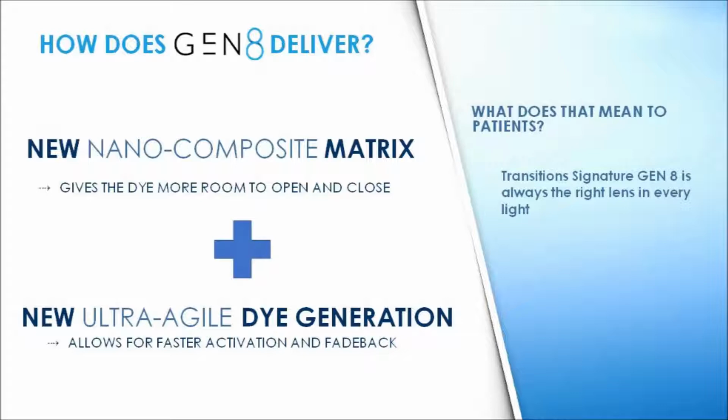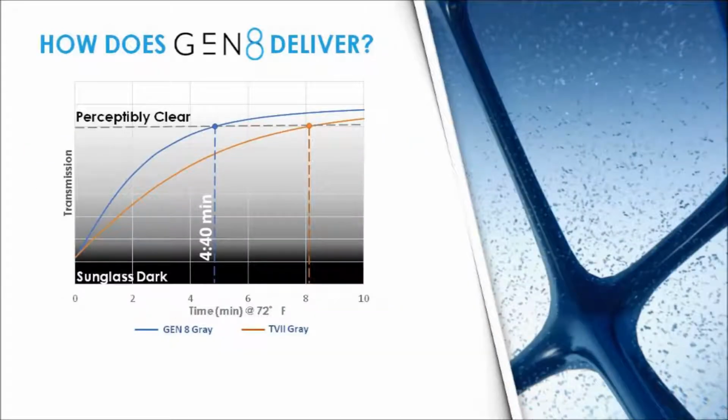The revolutionary performance of Transitions Signature Gen 8 comes from two R&D breakthroughs. First, Transitions R&D scientists identified dyes that are super sensitive to UV light, so they naturally activate very quickly. Secondly, they've created an environment that allows the dyes to change states more freely. When changing states, adaptive dyes need to change shape. Gen 8 lenses place the adaptive dyes in a material that gives them more room to move. Putting super reactive dyes in an environment designed to allow them to move quickly creates the revolutionary performance of Gen 8.